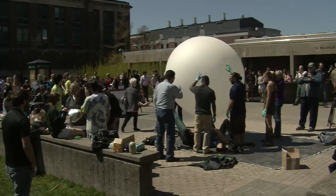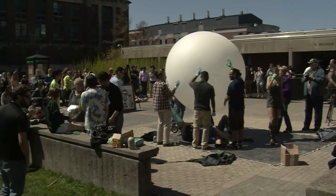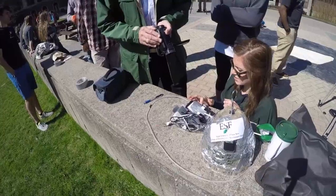Honestly, this whole project is like real engineering practice. You work with people you might not be familiar with. You work with professors, you've got your trained engineers, and you have people that are still learning. It's all a learning process.